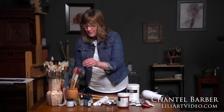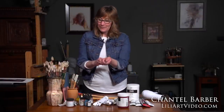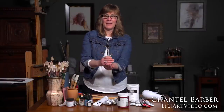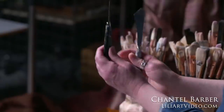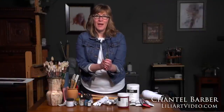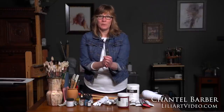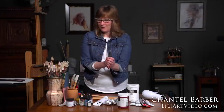I've also got a couple of palette knives. Now, when I paint, I very rarely would use a palette knife of this size, the larger one. My go-to palette knife is this smaller palette knife. The reason I use a smaller palette knife is that it's easier for me to control it. I can get some really cool precision marks with this knife rather than a big bulky palette knife.